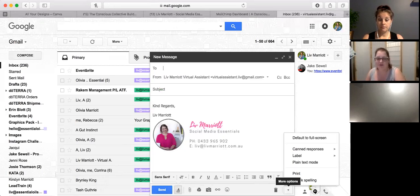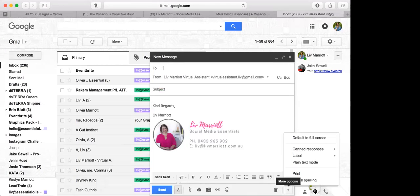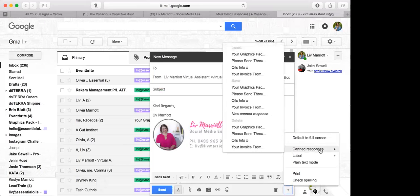So it's very, very easy. You just click on your little down arrow down here. I'm hoping you can all see that. And more options come up, and you've got your canned responses option here. Now you can see I've got some saved in here already. I don't use lots of them, but this one, for example.